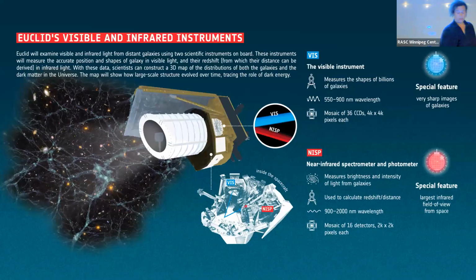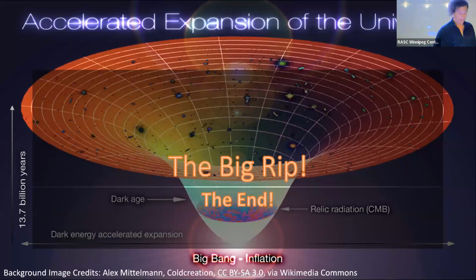This is just the summary slide of the science of Euclid. The idea of Euclid is to get a more highly detailed 3D map of the galaxies in our universe, back to about 10 billion years, to help us better understand dark matter and dark energy. So it will constrain models. The more detail we know, the more constrained it will be. So that's it.